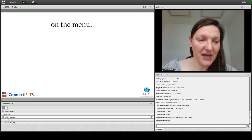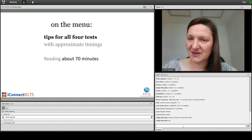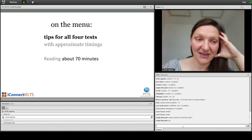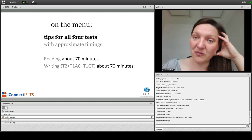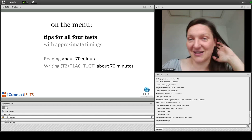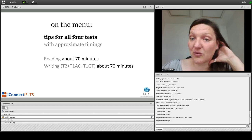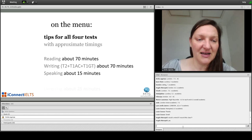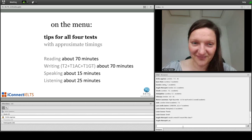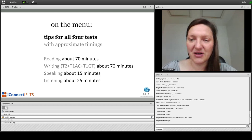So on the menu for tonight, we have tips for all 4 tests. And these are just approximate timings. Usually reading takes us at least 70 minutes and writing about 70. We will not have general training components, so that gives us at least 5-7 minutes extra to discuss task 2 and task 1 academic in more depth. Speaking is about 15 minutes and listening about 25, usually shorter. But we concentrate on reading and writing because these are the skills that most of the students want to tackle.